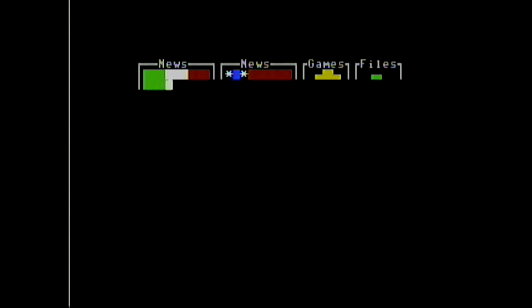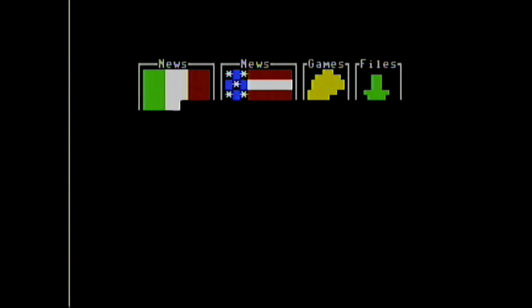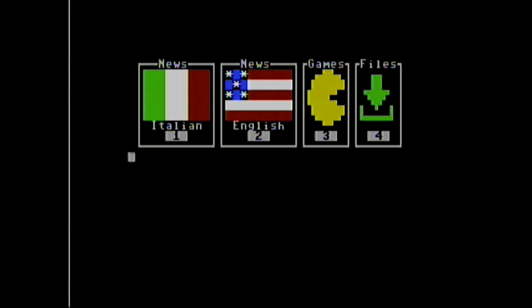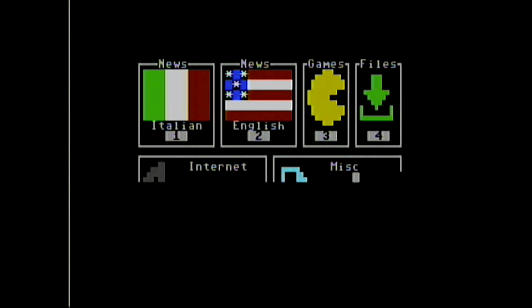Here you see the welcome screen. Now this can be Italian or in English, so that's why we have both flags there. But this is the experience of it. We're loading each individual row as we go across. And like I said, this is real time. You're experiencing the same speed that I experience it.